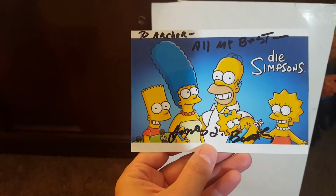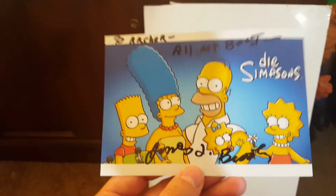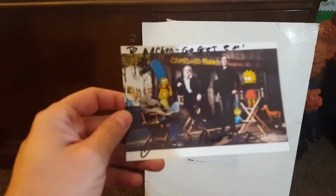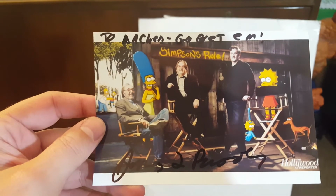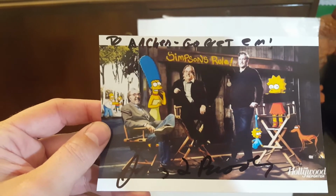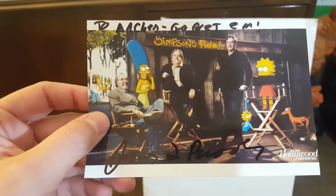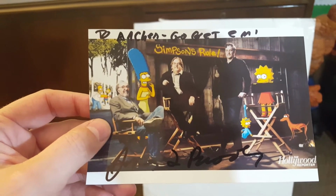Got the Simpsons cast shot to Archer. All my best. James L. Brooks, who is a screenwriter, producer, director, but best known for really the last 20 plus years of helping to bring The Simpsons to life on the small screen and the big screen. To Archer, go get him. James L. Brooks, who is sitting in the chair there, of course surrounded by The Simpsons characters and the co-creators of The Simpsons. So he did sign my photos, which would be awesome to add, because The Simpsons, I believe, is the longest-running episodic television program of all time.